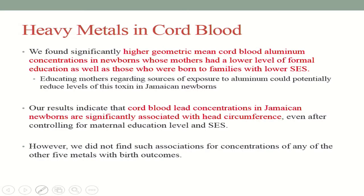Our results indicate that cord blood lead concentration in Jamaican newborns is associated with head circumference after controlling for maternal education and SES, socioeconomic status. However, we did not find such an association for the concentration of any of the other five metals with the birth outcomes in our analysis.